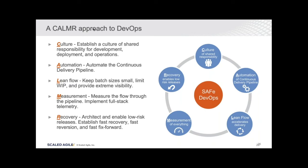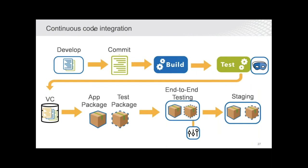So here it says measure the flow through the pipeline, implement full stack telemetry. I believe that somewhere in the course material it probably says measure everything. And that's really what you want to do. You want to measure everything because you may need this data later on. Whereas me, when I was working primarily as an RTE, as a Scrum Master, all the measurements on the process itself was actually my focus with the development teams.